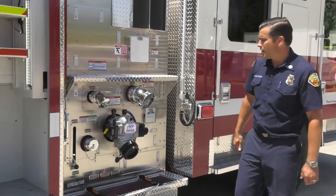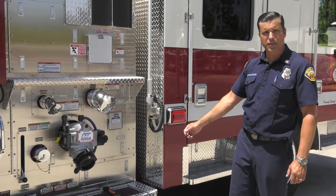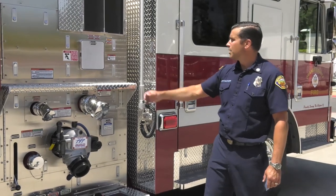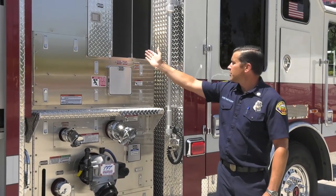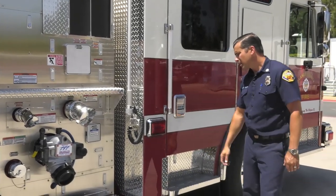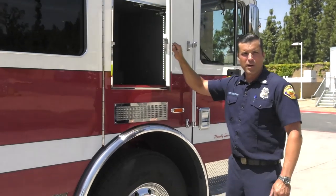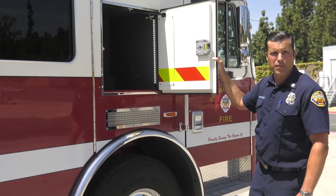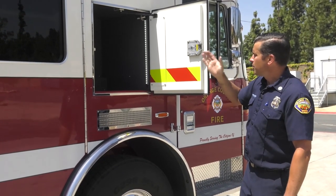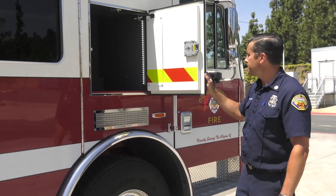As we continue down the side of the apparatus here, the pump panel on this side hasn't had any significant changes. It's very similar to the previous generations. Backboard storage, your transverse hose beds, and ladder rack controls. Continuing down the length of the cab here, midway down again, we've got the gear storage compartment, this one being for the company officer, which provides adequate storage for turnout gear in this compartment.